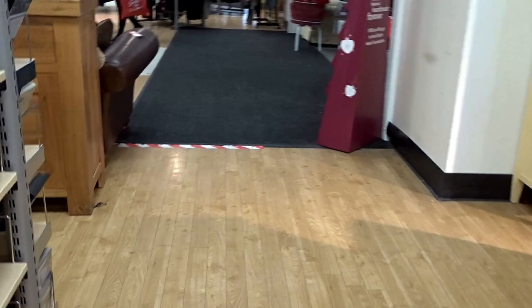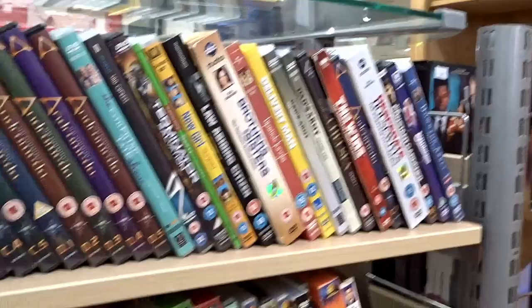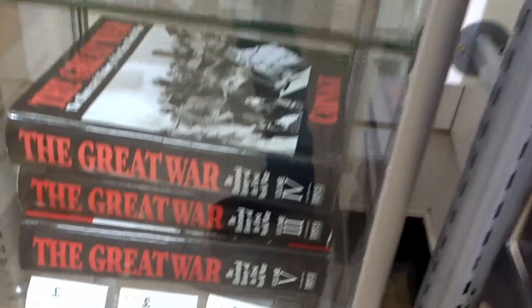So what do you think I found? Anything in the Blu-rays, DVDs, games, whatever else I have in there. Lots of other bits and pieces as well. They're quite overpriced. Oh, I did get this Grand Theft Auto 3 PS2 game for £1.99. So I started off with DVDs and Blu-rays, went on to the books. In this glass case, they were quite expensive, didn't pick anything up.